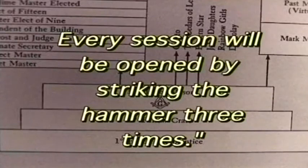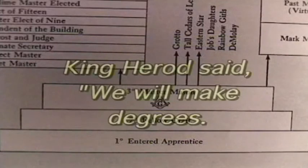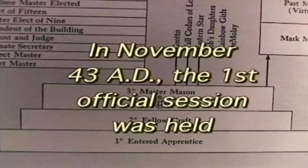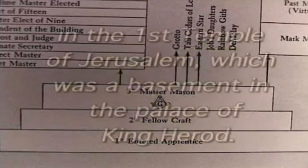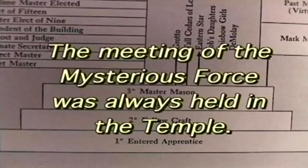And you notice that judges have the hammer to bring order to the court. King Herod Agrippa said, quote, "We will make degrees. These will be 33, symbolizing the age of the impostor." And in November of 43 AD, the first official session was held in the First Temple of Jerusalem, which was a basement in the palace of King Herod Agrippa. The meeting of the mysterious force was always held in the temple. That was the name, the temple.